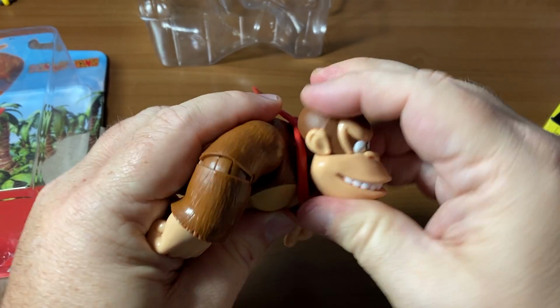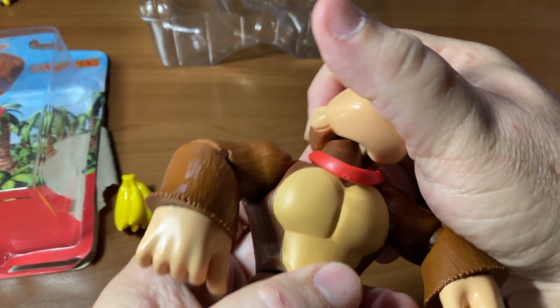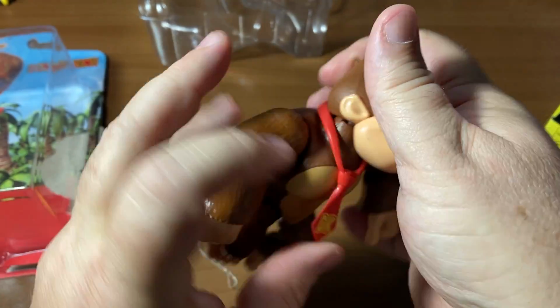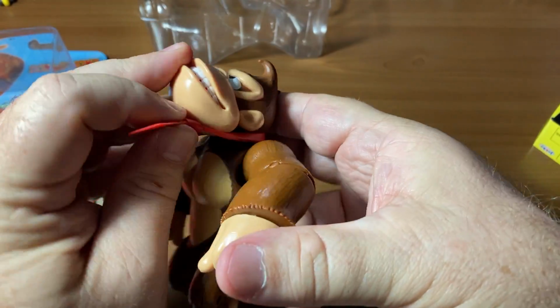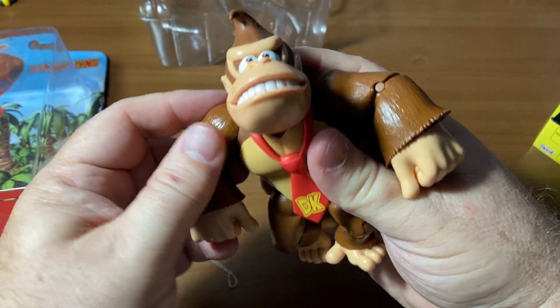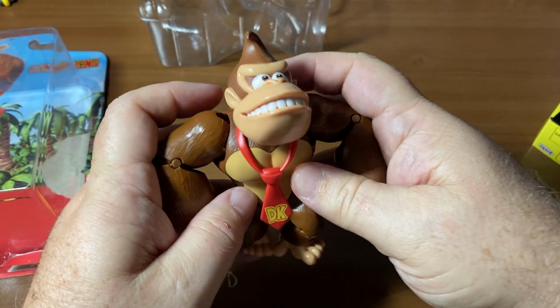His head's on a ball joint, which I expect to be probably easy to pop off, but I don't want to break it. But you can see down in there pretty deeply. Again, this tie does come off if I can either stretch it around his head or, which is most likely going to be if I take it off. I don't know. It doesn't bother me that much. I could probably pop his head off and take it off without cutting it.